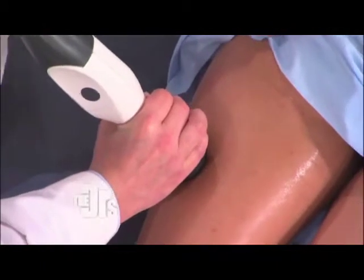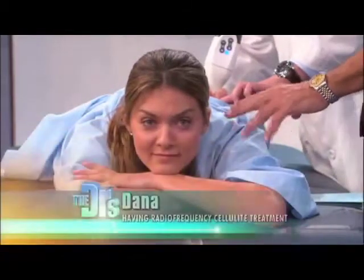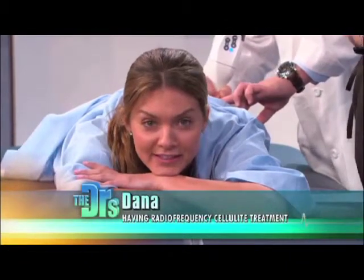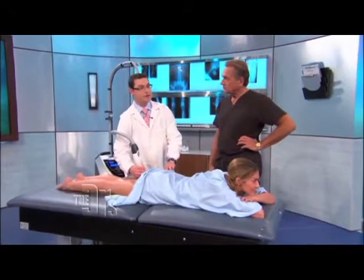And as she'll tell you, this is very comfortable, you don't see her flinching. How's that feel? Do you feel a little heat there? It feels great. It's just like a massage and heat. It's nice. Oh, I love this. I love these painless procedures. Now, can you do this on other parts of the body? This is great for anywhere on the body where there's fat or cellulite.